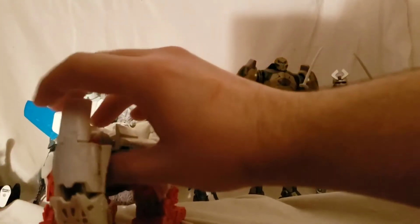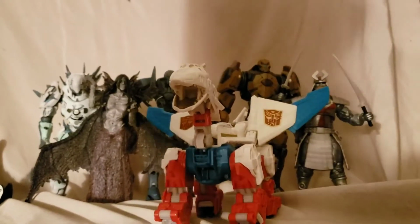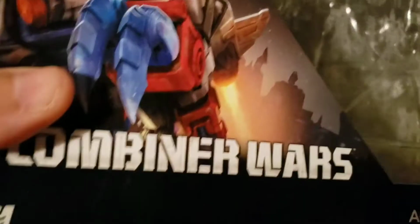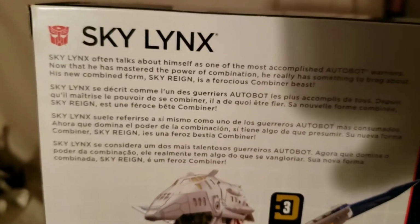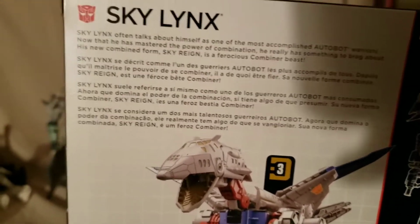Alright, next up, guys, we have an older Transformer. We have Combiner Wars Skylynx. That's okay. So, quickly looking at the packaging, see Combiner Wars Skylynx. Nice Skylynx artwork. Dad, you want to get rid of this ball? See right there. There's this alt mode. This big green ball, I want to get rid of it. Yeah, me too. It just gets in the way all the time.